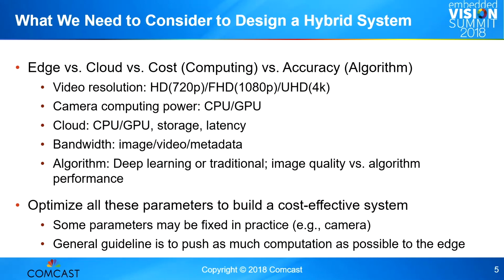This all drives the cost and also your requirements. What's the bandwidth of your data from the camera to the cloud? And what kind of algorithm are you using: deep learning or more traditional algorithms? All these factors should be considered simultaneously in order to build a cost-effective system. The general guideline is to push as much computation as possible to the edge, because everything running on the cloud would be extra cost for our business.